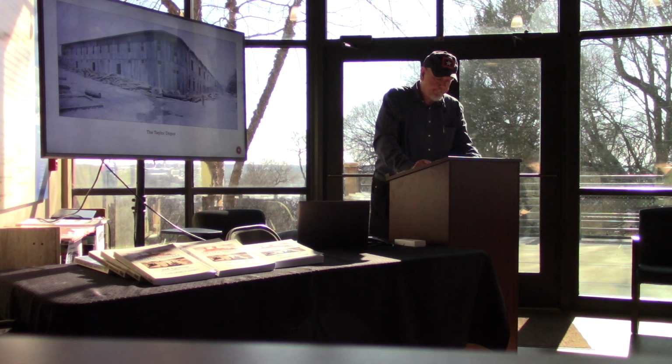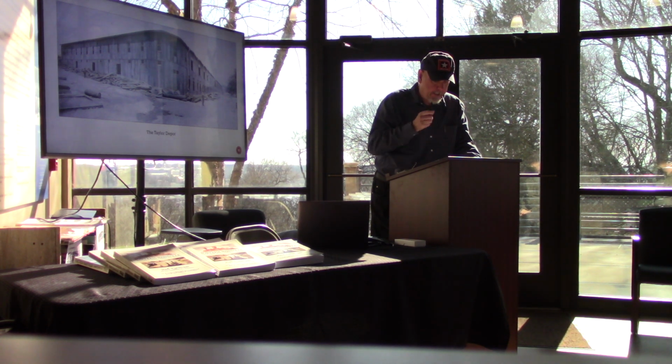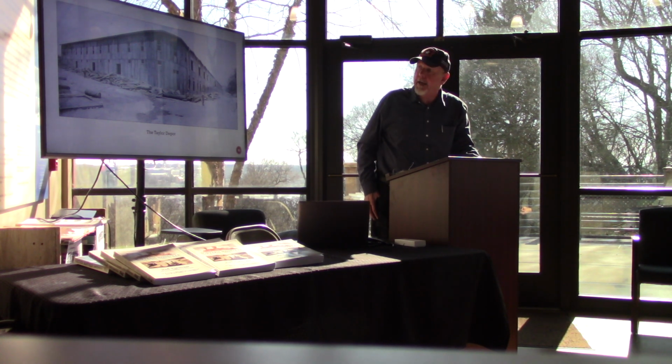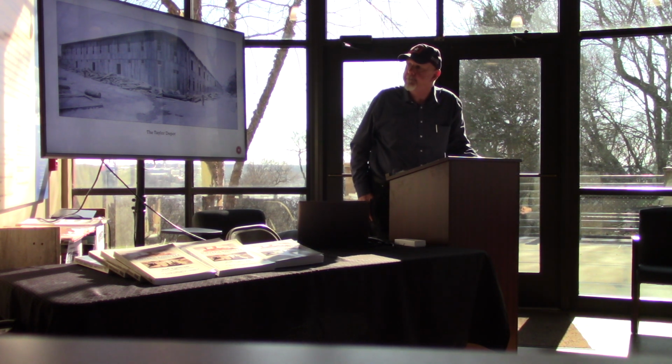This is a picture of the Taylor Depot, commissary warehouse for food supplies at the south end of the Nashville and Decatur Railroad Station at 5th Avenue and Broadway. A composite photograph showing the south side on the left and the rear of the building on the right. It measured 519 by 190, which is 100,000 square foot.